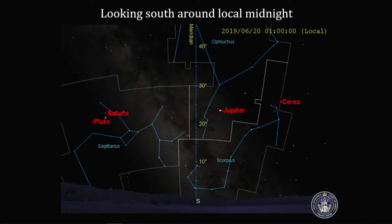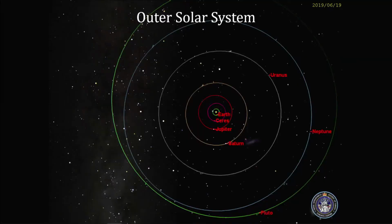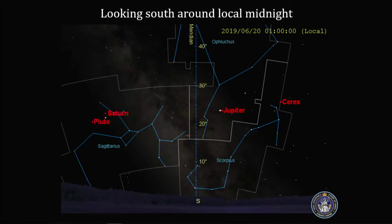Uranus has emerged from the glare of the Sun and is now rising around 2:40 in the morning and will continue to rise earlier each day as the Earth orbits towards Uranus, and Uranus will be in opposition in late October. And Neptune, appearing west of Uranus from Earth's perspective, rises an hour and a half ahead of Uranus and will reach opposition in early September.